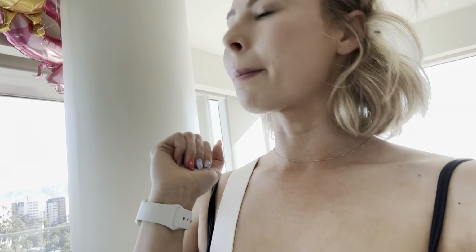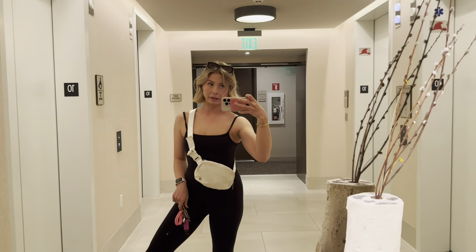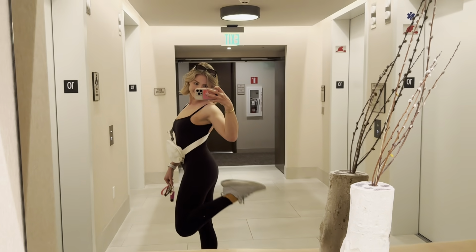And here's one of my toxic traits. I hate bringing water on my hawker walks, and it's getting to be the summer, so I probably need to start doing it, but I just hate lugging around my big water. I forgot to do a full fit check, so hopefully the elevator doesn't come, but there it is.